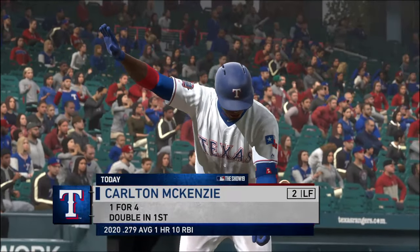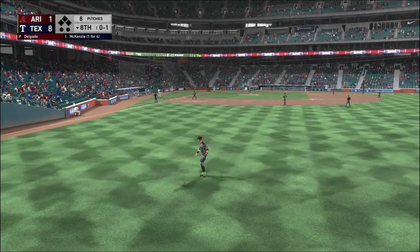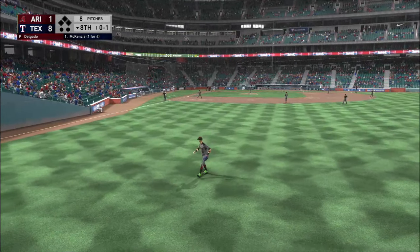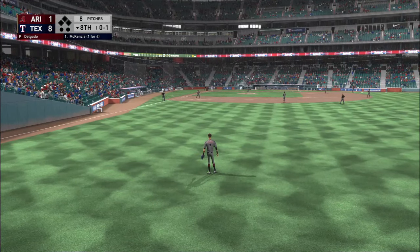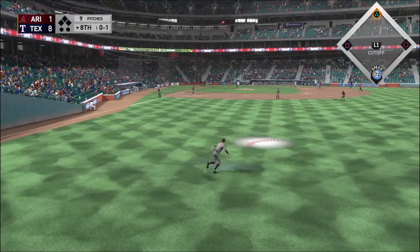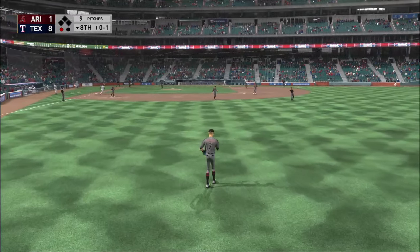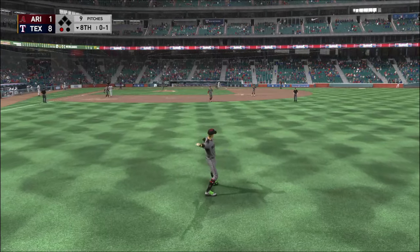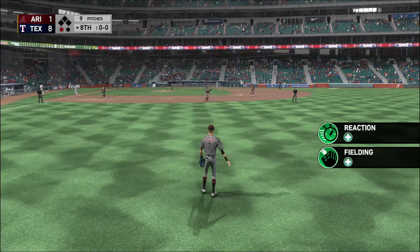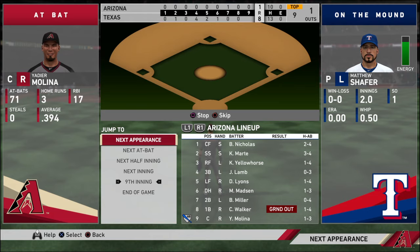So the lineup flips over and digging in, Carlton McKenzie. He looked to bounce back after striking out his last time up. Yeah, in today's game, you don't get completely reprimanded for too many strikeouts, but no one likes to go down looking. Expect him to be a little bit more aggressive at the dish this AB. Yellow Horse is there to put it away for out number one. Play ball. Got it. There you go.